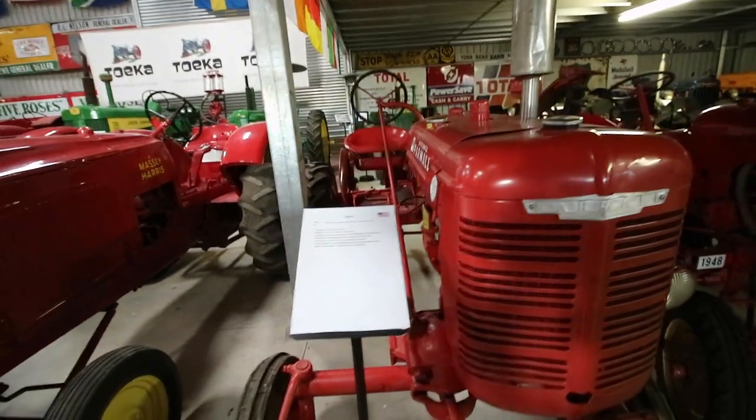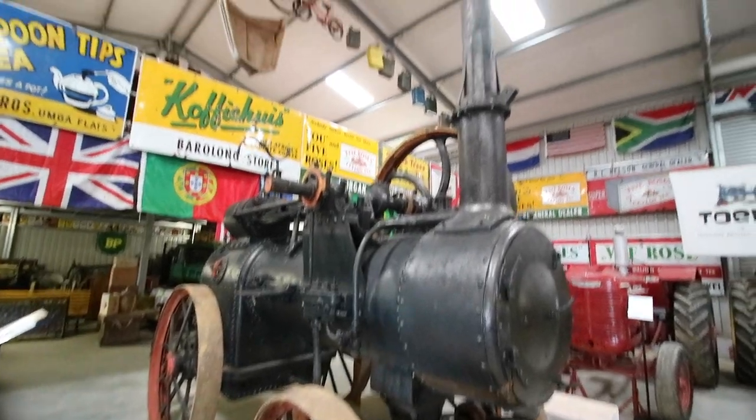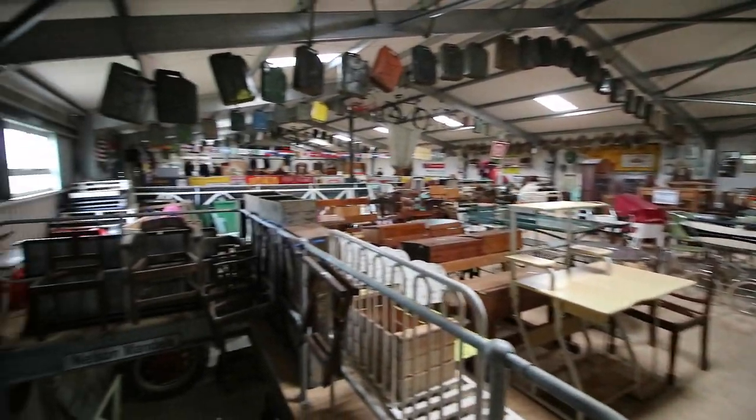Got a sort of an American look and feel. Check the chimney on that. Oh my God, there's an upstairs area too. Let's go up. You can't possibly see it all. So if you're ever thinking of doing a movie of the old South Africa, prop house right here.